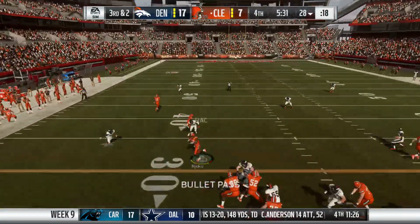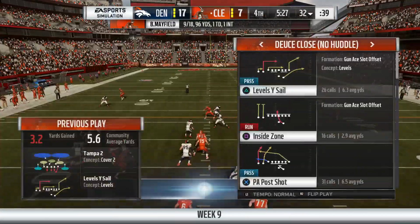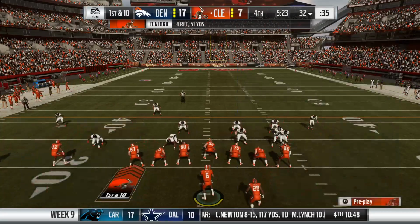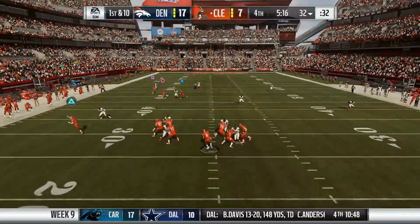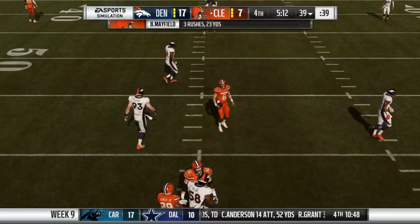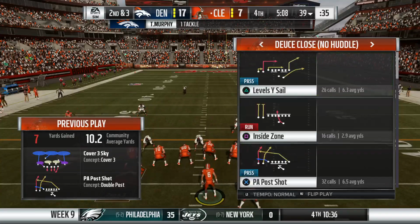Mayfield on 3rd and 2. He's got his tight end, Njoku. Catch number 40 for him on the year. It's a first down. This quarterback now a perfect 8 for 8 to start the second half. Not bad. 1st and 10. Mayfield. And he'll get it out near the 40 to the 39. Nice work to get 7 out of that, and it's 2nd down.